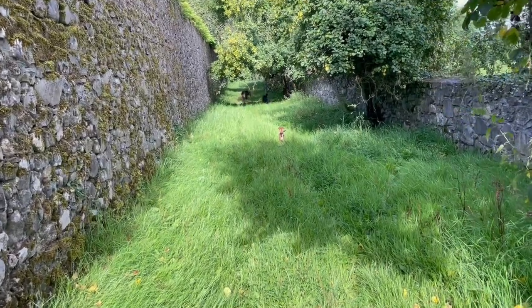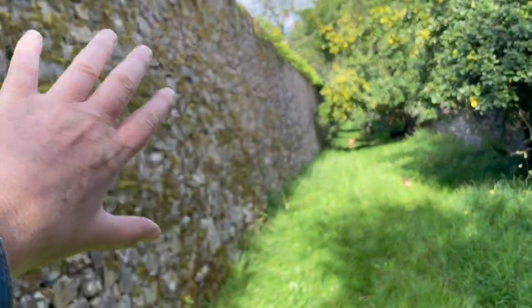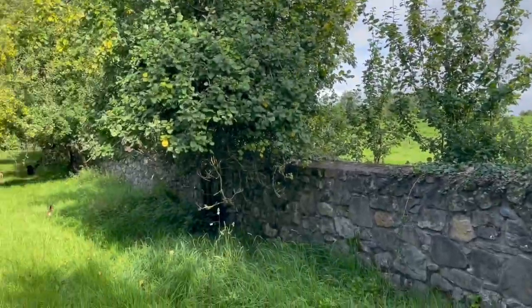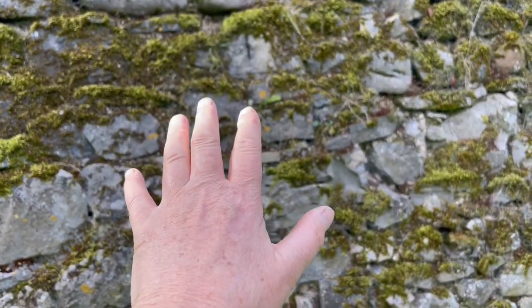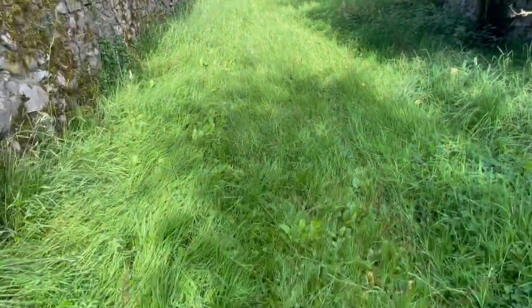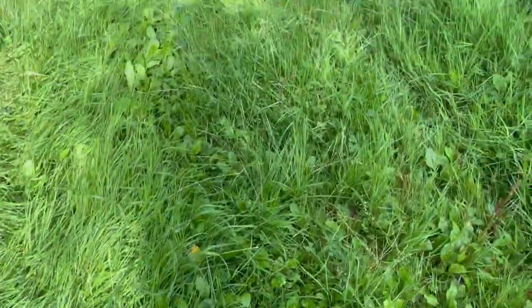What I love about this laneway is it's got this big wall here and a little wall there. That's north, facing north. This is south. So this wall is facing north. That wall is facing south. And look at how much grass and clover and biodiversity is in this laneway.